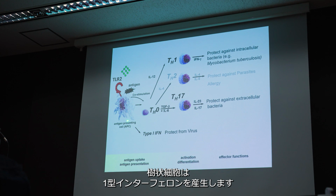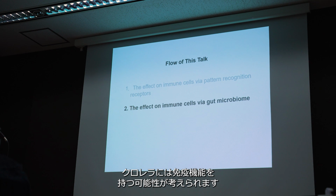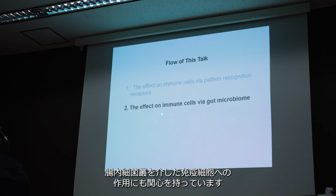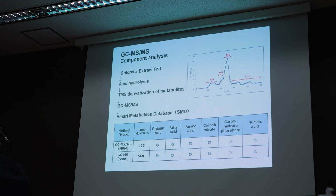And then the dendritic cell can produce type 1 interferon. This is important for virus infection. So it seems that Chlorella has immunological function potential. And then we are also interested in the effect on immune cells of the gut microbiome, and Chlorella could perhaps affect the gut microbiome and then induce some kind of immunological function by this.